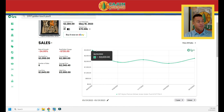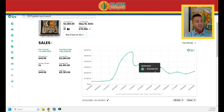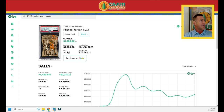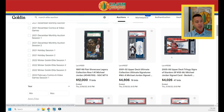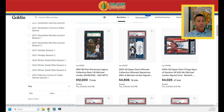If we zoom out a little bit, that's down from June of 2022, so it's down over the last year, $3,000. But the last few sales, it's pretty significantly up, $2,280 for that card. Let's see what the highest this card sold for. Yeah, $5,783. It's going to be a while before it gets back to that price, I think. A PSA 5 and a PSA 6 Jordan, $2,760, $3,450 right next to it. A Jordan 2005 Upper Deck Trilogy Signs of Stardom autograph card, just Beckett authenticated, does $4,000.